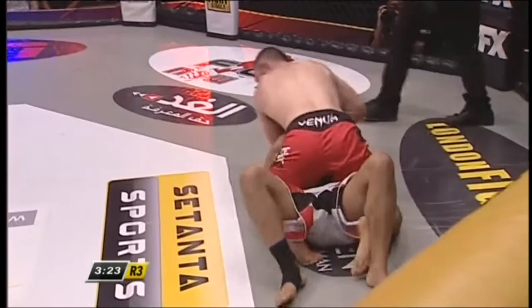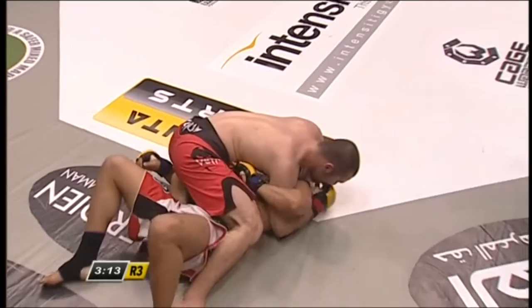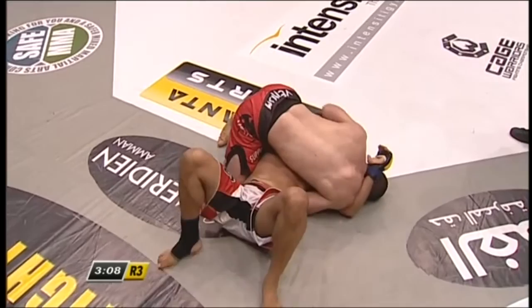Hicham Laghzali looking like he doesn't really have a whole lot left to give from this position. Yazan Janeb taking his mouthpiece out there for a breather. Yazan Janeb pins one arm. Looking for the salivary position here, Josh. Yeah, crucifix now for Janeb. A lot of time to work as well.